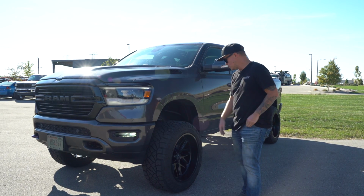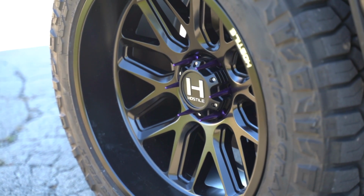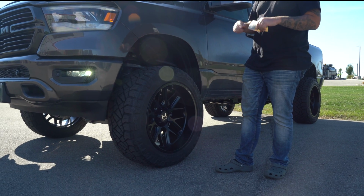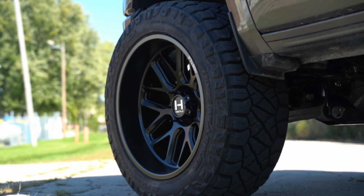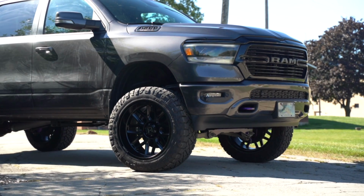So moving into the wheels, we got a 22 by 12 negative 44 offset Hostile Rage. This is one of my favorite Hostile wheels. Super aggressive and a really clean looking wheel. This is in just the flat satin black, which I think was the right move. I saw a couple other trucks that have just the satin black, not the black and milled, and it looks perfect.